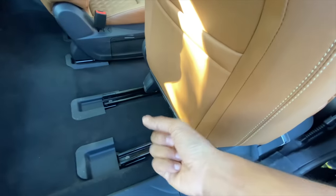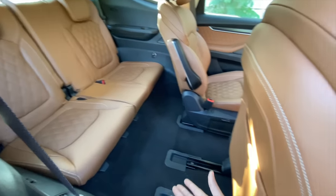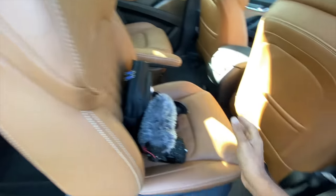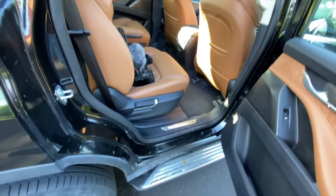You see, there's just so much play here, which means that the last row of occupants have a lot of space, but obviously it's not practical to put the seat all the way high. So we're gonna push it back, and yeah, you can push it further back. In fact, I'll push it all the way back. That's about it. So yeah, definitely there's a good amount of space in all the rows.